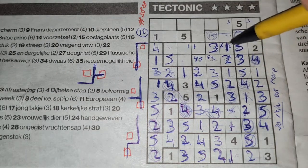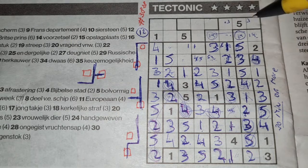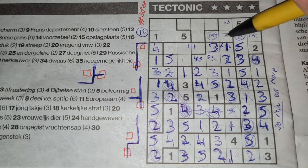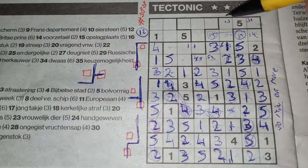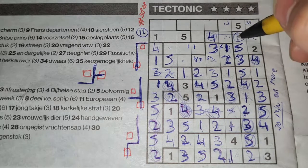These two boxes can be a 1. So the 1 goes together with the 3 as a pair. 3 and a 1. The other pair should be the 2 and the 4. 2 and a 4. We have a 1 here. This box can't be 1 anymore. So this box should be a 4. And it's connected with that box. Should be also a 4.